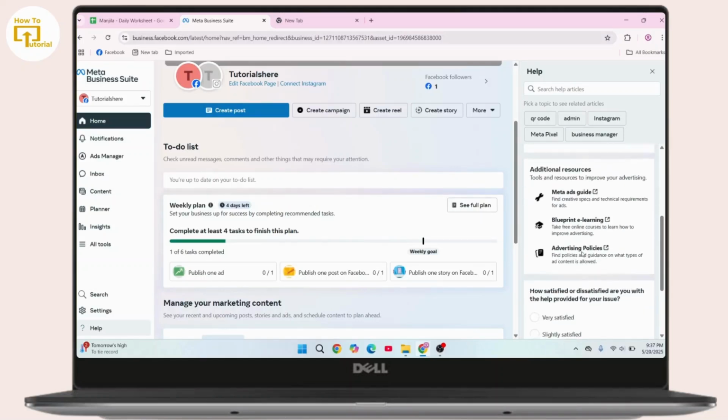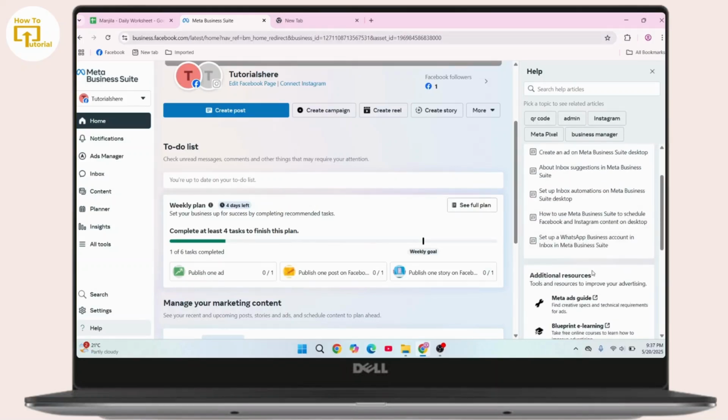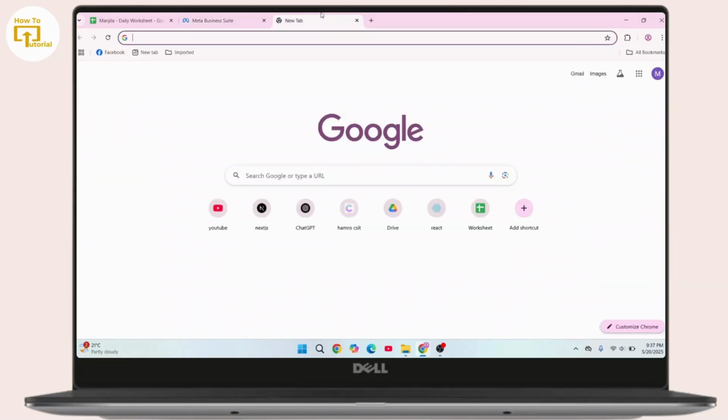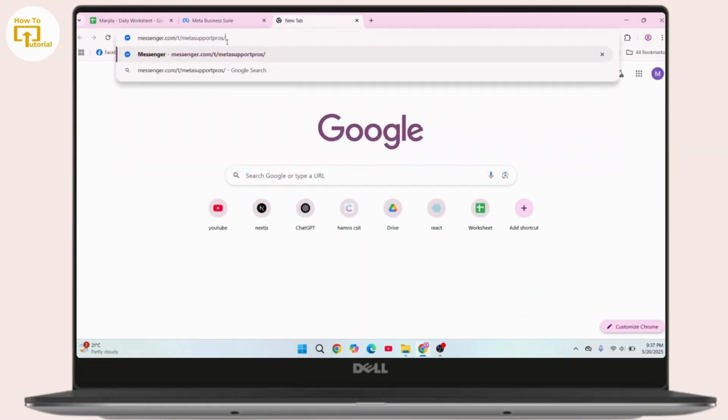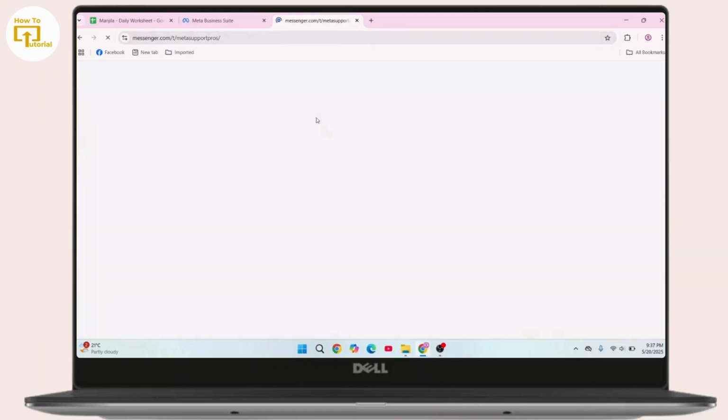But in case you cannot find that option right in the section, then what you have to do is open up a new tab in your browser. Then you have to type in messenger.com/t/metasupportpros/. You can copy this link from here. Once you have done typing this link, press enter on your keyboard.